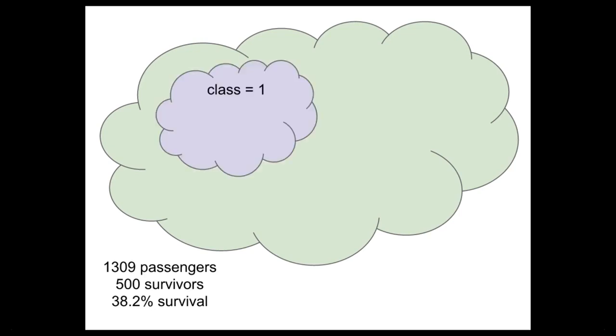So this cloud here, imagine this is all of the passengers on the Titanic. 1,300 passengers, 500 survivors. First, let's look at the first class passengers. A purple cloud within the larger green cloud reads, class equal 1. There were 323 of these passengers. 200 of them survived. It's a 62% survival rate. That's much better than the global average.